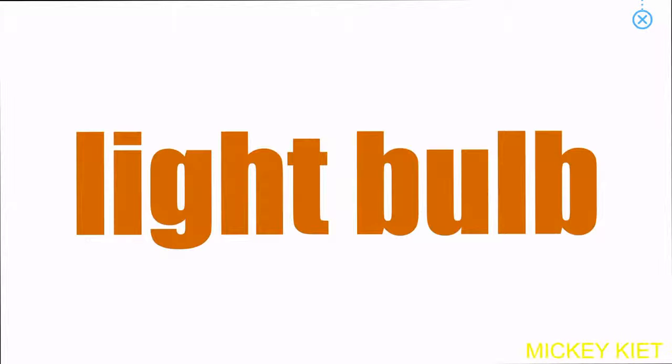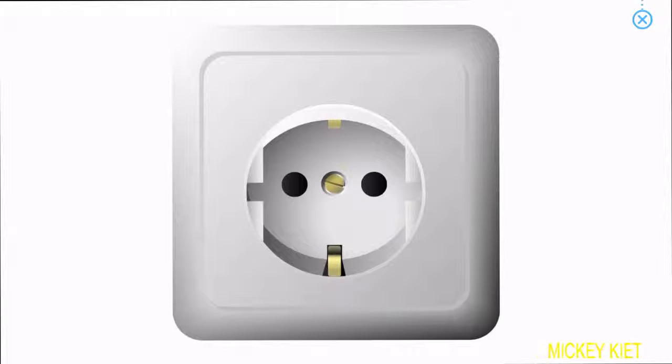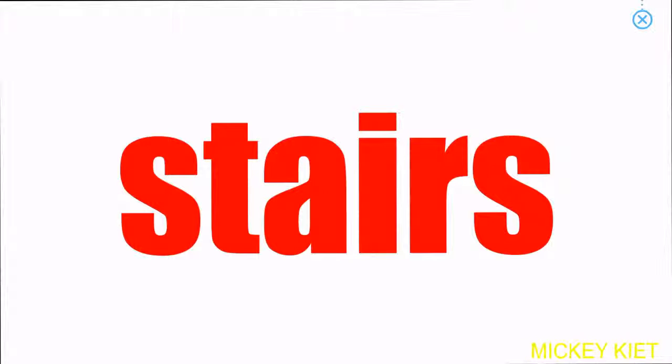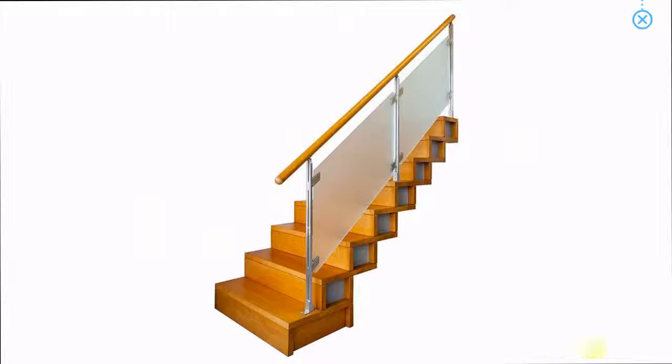Light bulb. Electrical outlet. Key. Stairs.